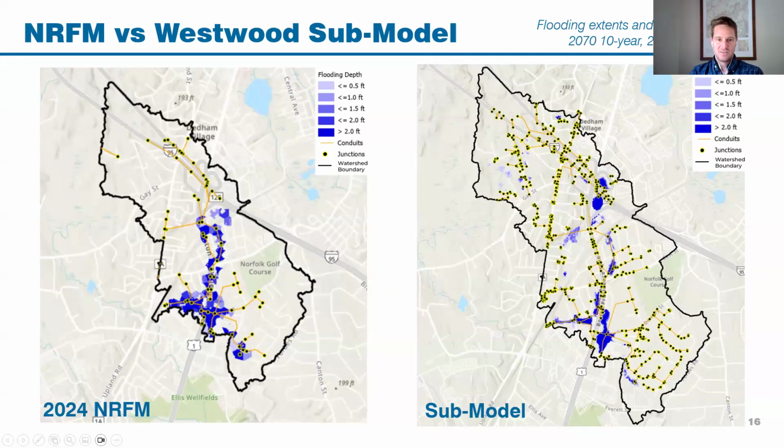I wanted to just give you a sort of a taste of how the regional flood model compares to the submodel, right? We've talked about a lot of the improvements, and I think you can see them really strongly here. Obviously, a lot more infrastructure has been incorporated into the submodel, and you can see the refinement of the 2D mesh, right? Much greater resolution, much more detail in the submodel than is in the regional flood model. The regional flood model is not wrong; it just has less detail, less resolution.